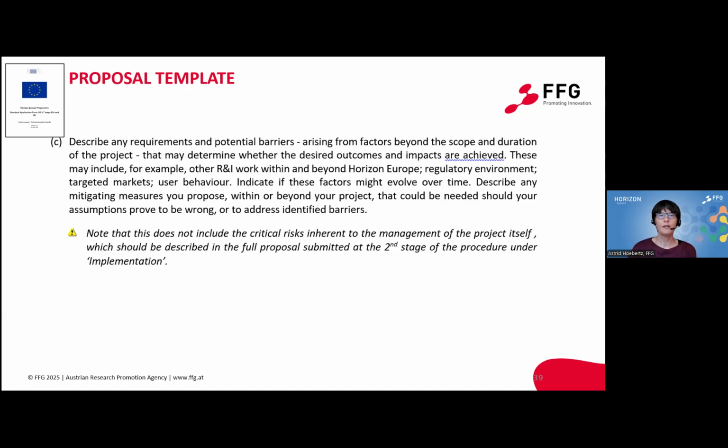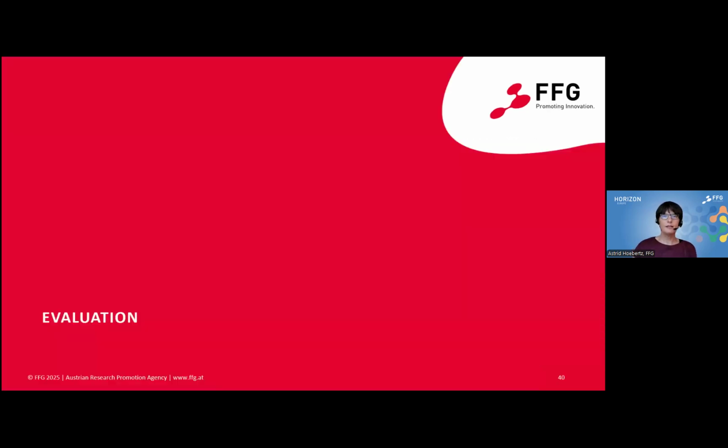And the last part of the impact is the potential barriers that might hinder you achieving your results, for example, certain regulations on national or European level. Not to be confused with risks. This is something else, the project risks. Here it's really about barriers, stopping you from reaching your impact. And this was basically the requirements of stage 1. So quite a lot that has to be written on 10 pages.